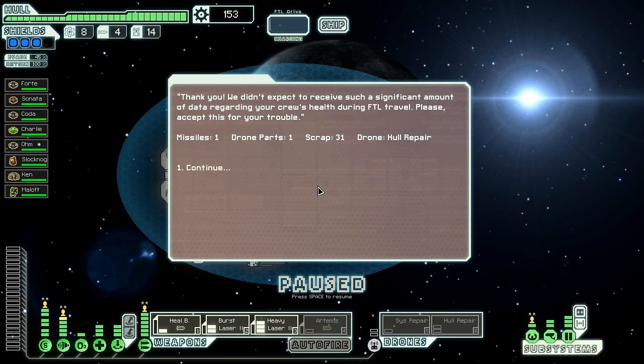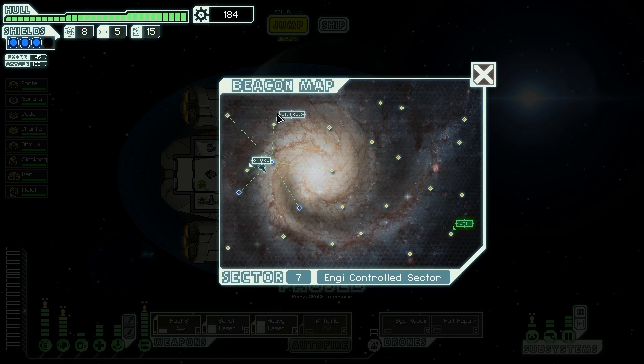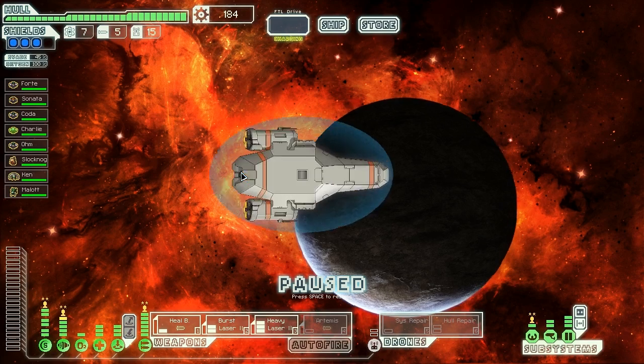They say, "Thank you! We didn't expect to receive such a significant amount of data regarding your crew's health during FTL travel. Please accept this for your trouble." They give us a missile, a drone part, 31 scrap, and a hull repair drone. What do you know? They're just throwing stuff at us. 2 hull repair drones? That's pretty crazy. Let's jump down to the store here. We can sell one of them for like 50 scrap, which will be nice, nice, nice indeed.